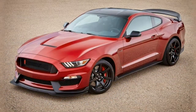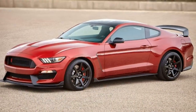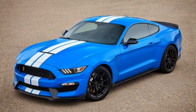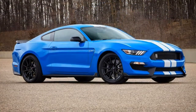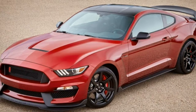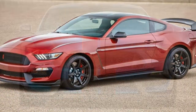The GT350 is really a muscle car for the track day obsessed. Yes, it shares some looks and interior parts with the standard Mustang, but the key differences are hidden from view. Under the hood is a non-turbocharged 5.2-litre V8. It revs to 8,200 revolutions per minute, punches out 526 horsepower, and has a flat plane crankshaft that lends an exclusive warble to the engine's sound.